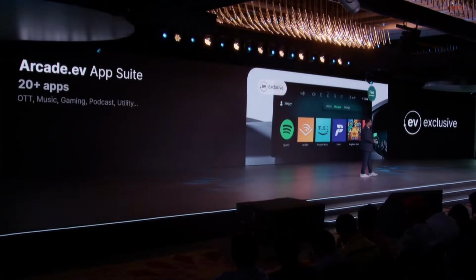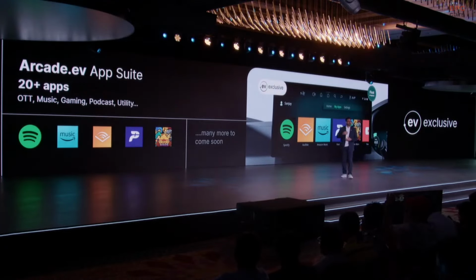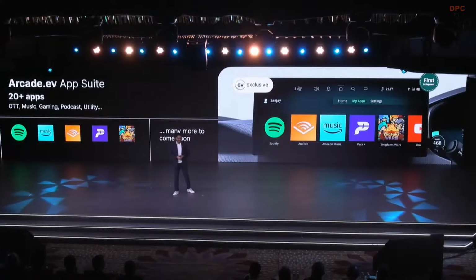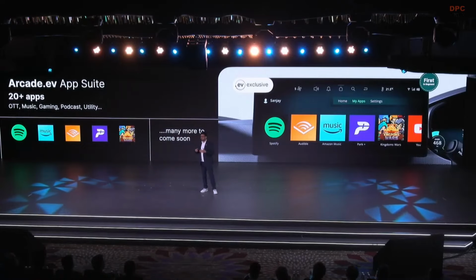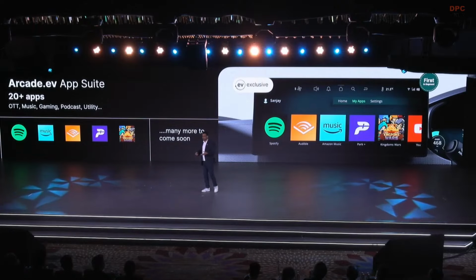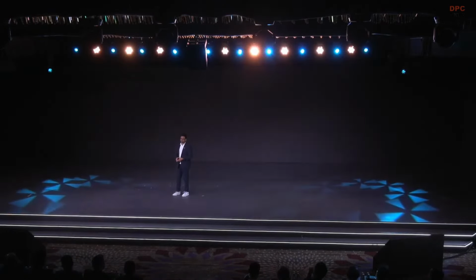We introduced the arcade.ev on the Nexon.ev, and now we take it even further. We have four more apps introduced on this suite: Spotify, Amazon Music, Audible, Park Plus, and Kingdoms Wars, which is a game. And arcade.ev has been greatly appreciated because of the kind of functionality and ease of use it delivers to our customers on the move and extremely safely without having to take their eyes off the road.